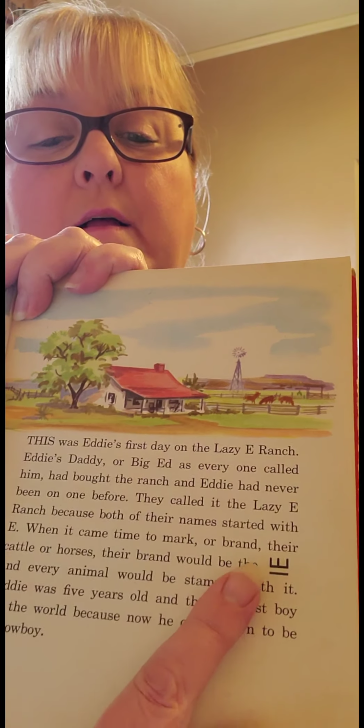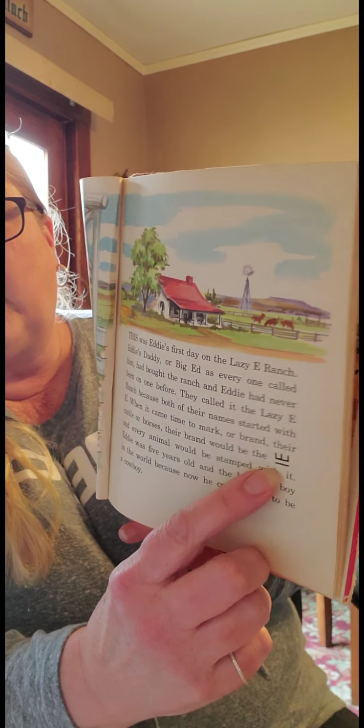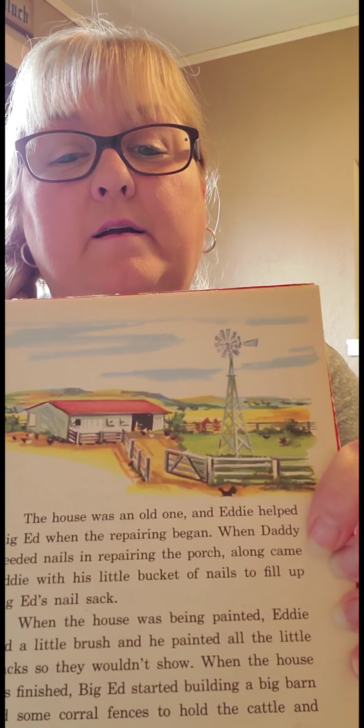I'm going to show you. You see that little symbol right there? That was their brand. That's what they stamped on to every single one of their cattle or their horses. It's kind of like a tattoo, but it's burned into their hide. I don't like that too well, but tattoos are better, I suppose. Okay, here's the next page. We're going to turn the page. See there? That's the one we're going to read next.